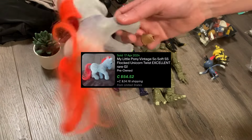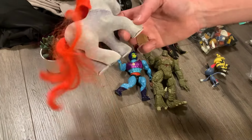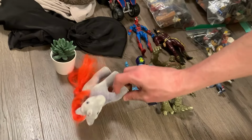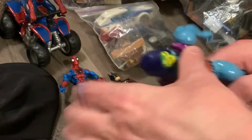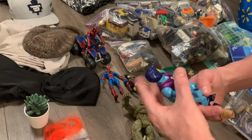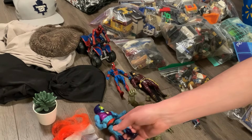This is a nice figure. This is a nice pony that sells for like $40 to $60. Pretty cool. We also have a nice... oh, he's got a function there. There you go. He's running. Hey! Yeah, so this is Skeletor, vintage He-Man figure.